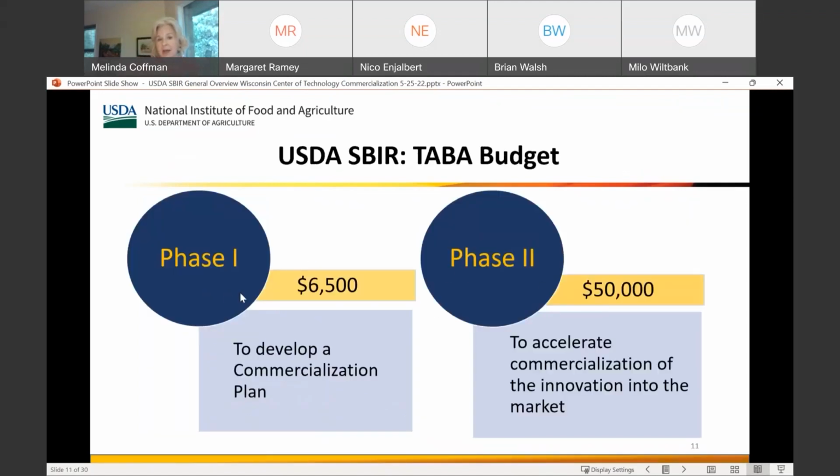And this illustrates that a little bit more. It's $6,500 for phase 1 and $50,000 for phase 2. And the $6,500 in phase 1 is pretty much focused on developing your commercialization plan for phase 2, because you'll need a strong commercialization plan in your proposal for phase 2, because that is when you're really starting a stronger push towards commercialization.